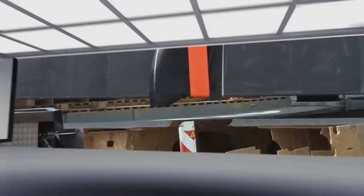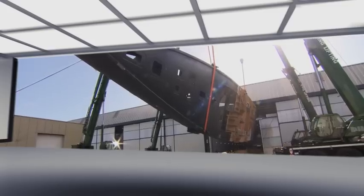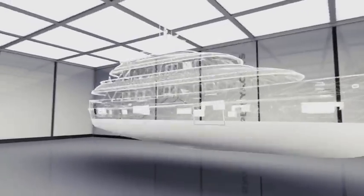Coming up, the operation to join the 2 halves of the Inuit is resumed, and the hull of the aluminium yacht 3067 has to be towed through Amsterdam's narrow canals.